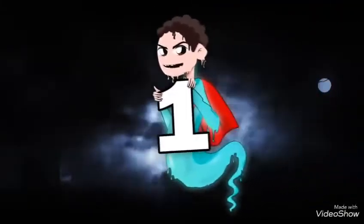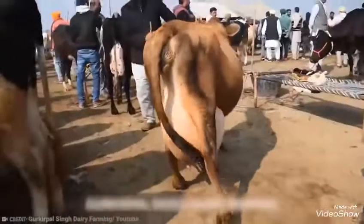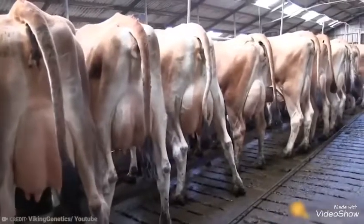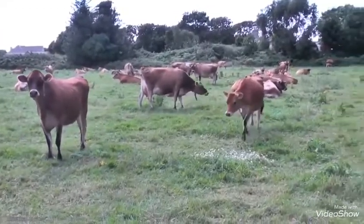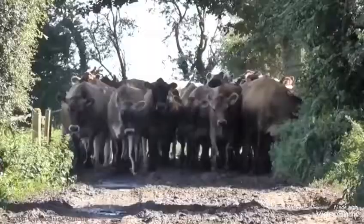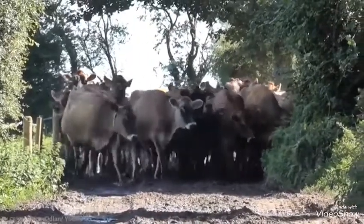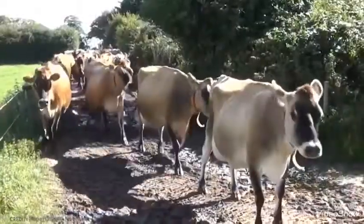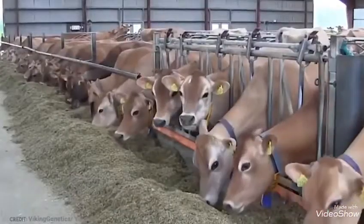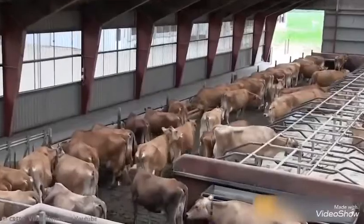Number 1. Jersey. You're probably wondering how a cow that's so common is so unique, but there has to be a reason why it's so common, right? Unlike most other cattle breeds, the Jersey cow just ticks so many of the boxes that farmers need. They are the most recognized cattle breed in the world and come from the Channel Island of Jersey. They were first bred in the 1700s and continue to be the go-to breed for many farmers.